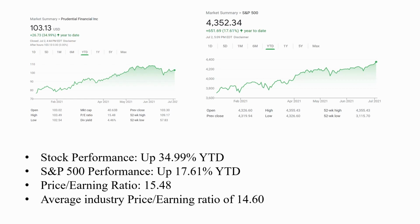The big news that we keep on hearing is inflation and what inflation will do to our economy. Although I do believe that we are experiencing inflation, this is nothing like the inflation we experienced back in the 70s. And in this type of moderately inflationary environment, health insurance companies like Prudential are going to outperform the market. Prudential has a current price to earnings ratio of 15.48, which is slightly higher than the industry average P/E ratio of 14.6 times earnings.